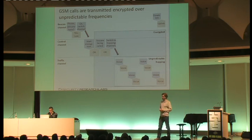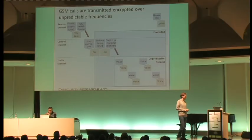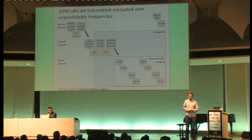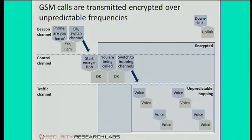This could be a different time slot on the same frequency. This could be a different frequency. This could even be a set of frequencies among which the phone hops. The base station determines all of this, and it depends much on the operator configuration and their sense of noise resistance, mostly, what configuration they are choosing. So on this control channel, the phone is now typically asked to start encryption, with a key that's already negotiated between the base station and the phone. If no key is negotiated yet, it will happen now too on this control channel.